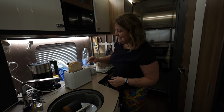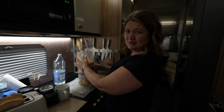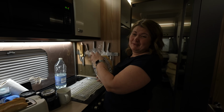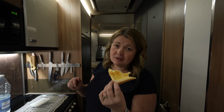Toast. Yes. Because I've looked in the fridge, and it's a very Steve fridge. There's not much in there. There's some cheese and some butter and some wine. That's pretty much it. I'm going to have some toast. Okay. Toast is the best. And Steve stole my other piece.